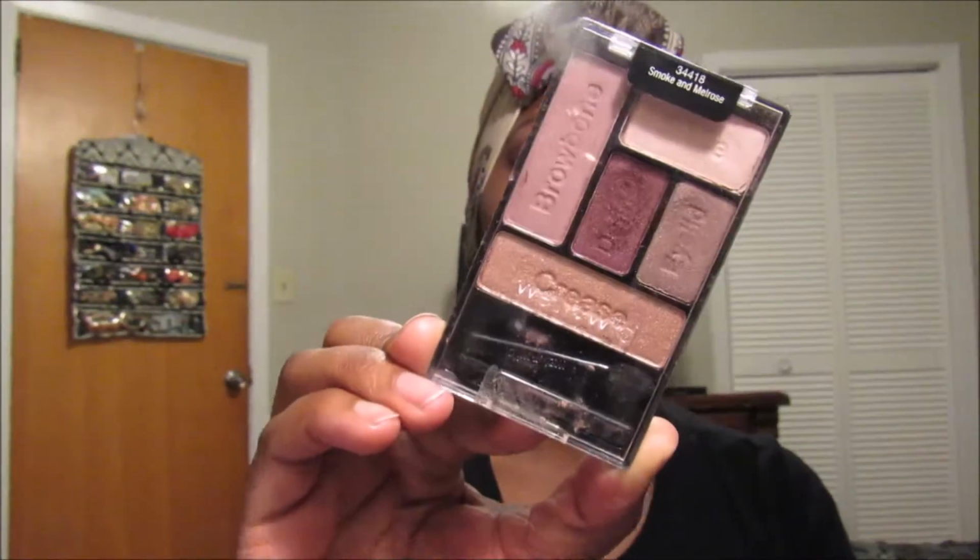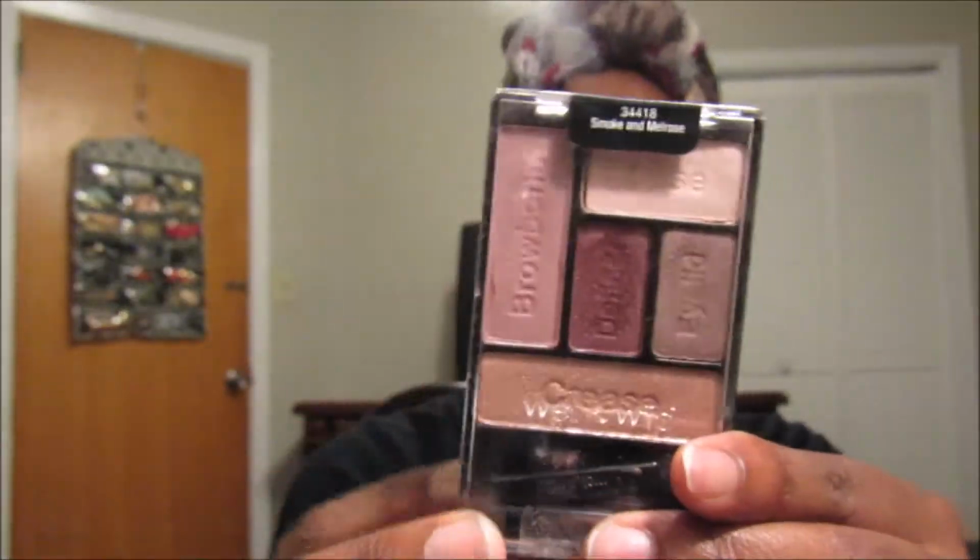And also I have another Wet n Wild palette that came out last year, and it's called Smoke and Melrose, which I used today to get this look on my face. So yeah, I like it. Some of the colors I really don't like because it's not as much pigmentation as I would like. But for $2.99 or $3.99, you can't beat that. You just have to work with what you got. So yeah, I have been liking this palette right here. Let's see if you can see this right here.